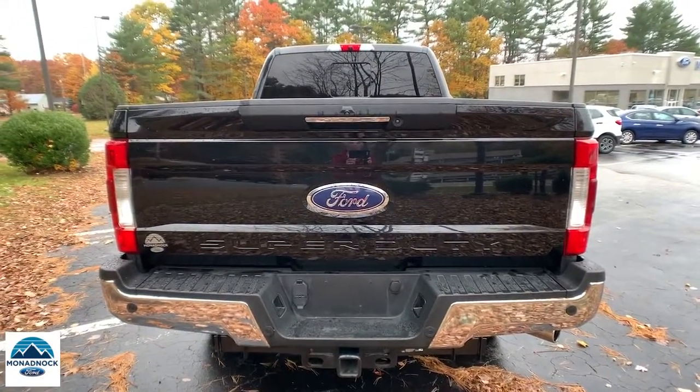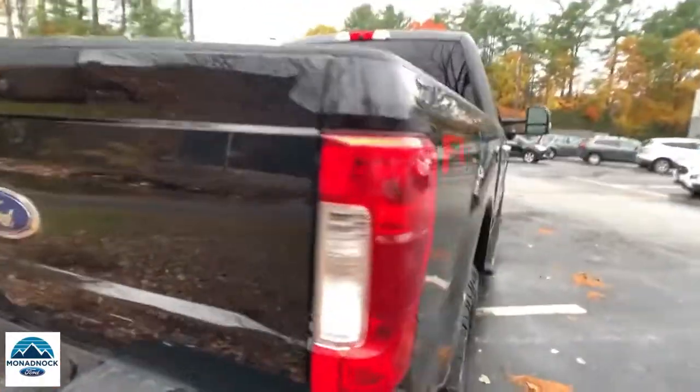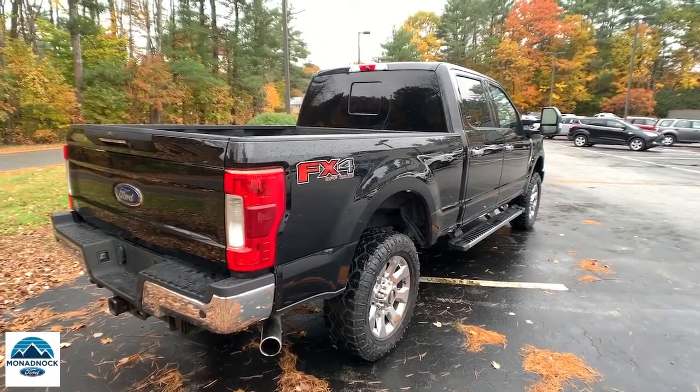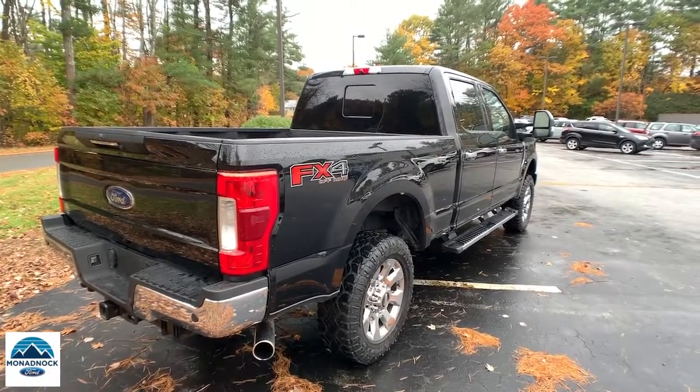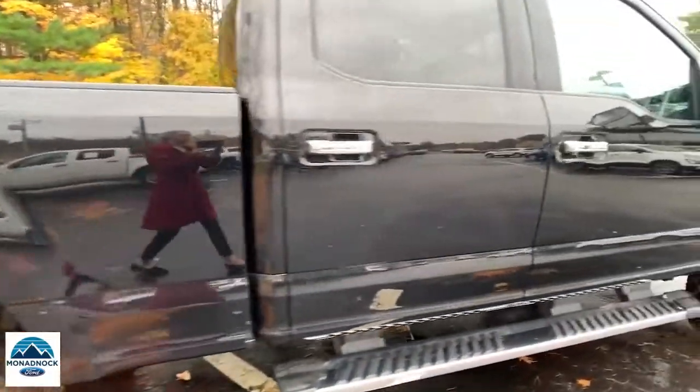These are just some of the great options this vehicle comes with: navigation system, keyless entry, power passenger seat, remote engine start, satellite radio, fog lamps, aluminum wheels, electronic stability control, power driver seat, dual zone AC.